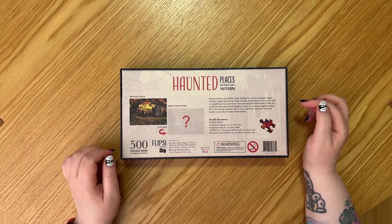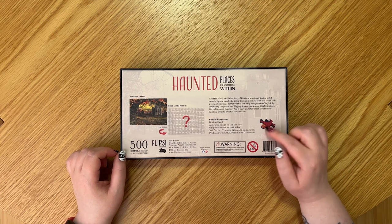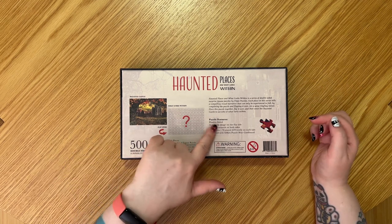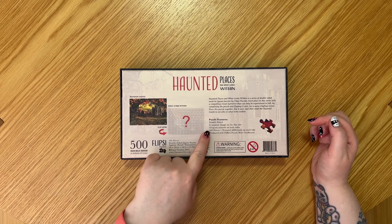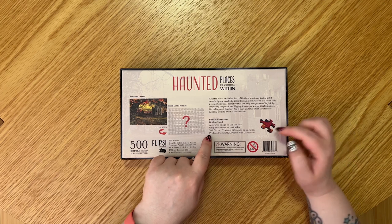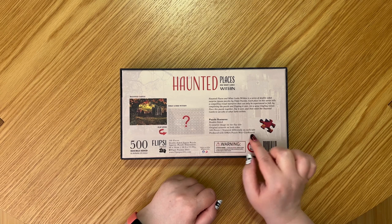So that sounds pretty interesting. And then we've got this sort of little puzzle piece image here. And then it says, puzzle features: double-sided, a surprise image on the flip side, original artwork on both sides, 500 pieces textured differently on each side. And produced with, I think it's Esker puzzle blue cardboard.